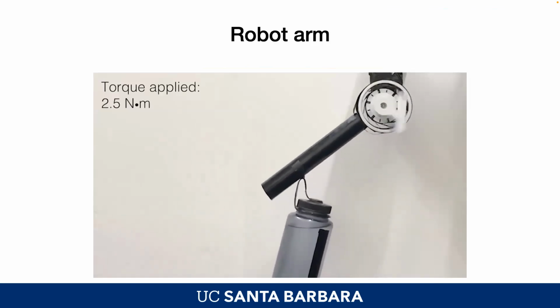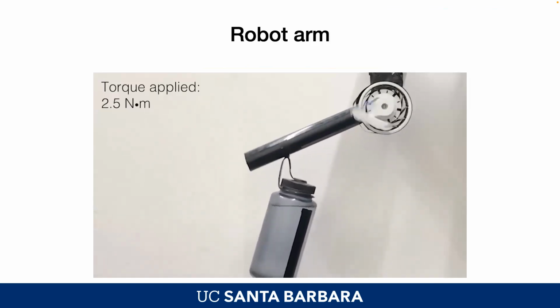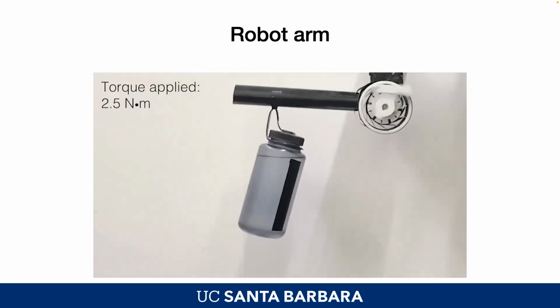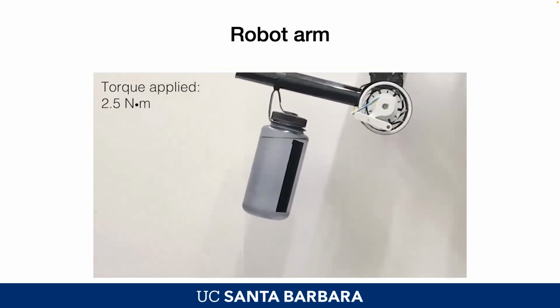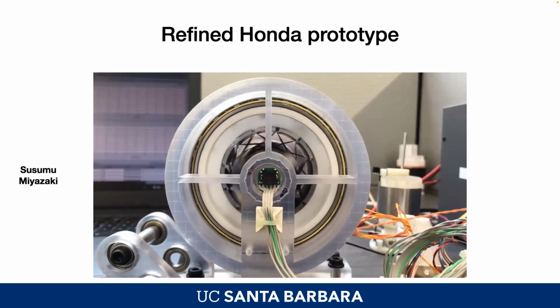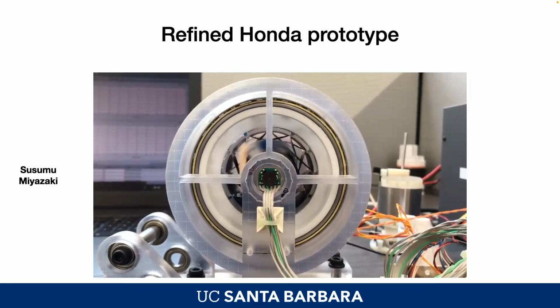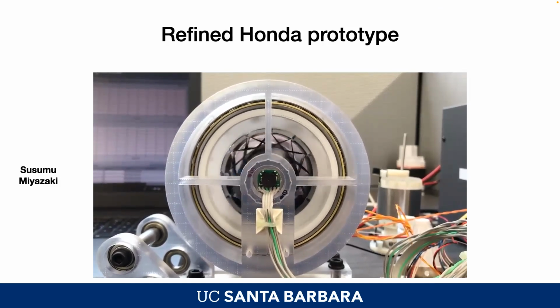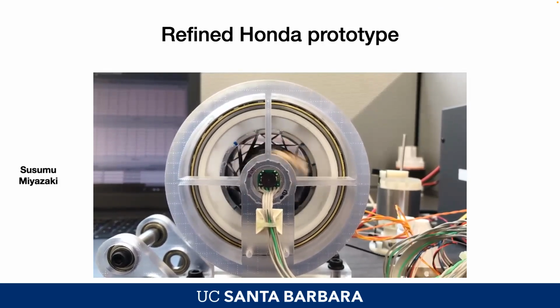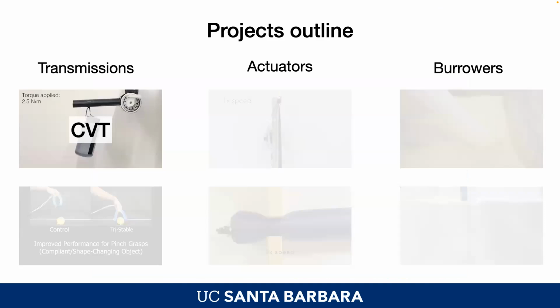Sort of combining these together, we put it into a little robot arm. So you can see it's spinning up there and it's lifting a bottle. You notice it's kind of wobbly. It's because it's not quite symmetric. I kind of paused the project here, but then my collaborator Susumu has been continuing this project at Honda. And this was a version he had where he really miniaturized it, made it a little bit more effective. So that's the CVT. I'll move on to the actuator now.